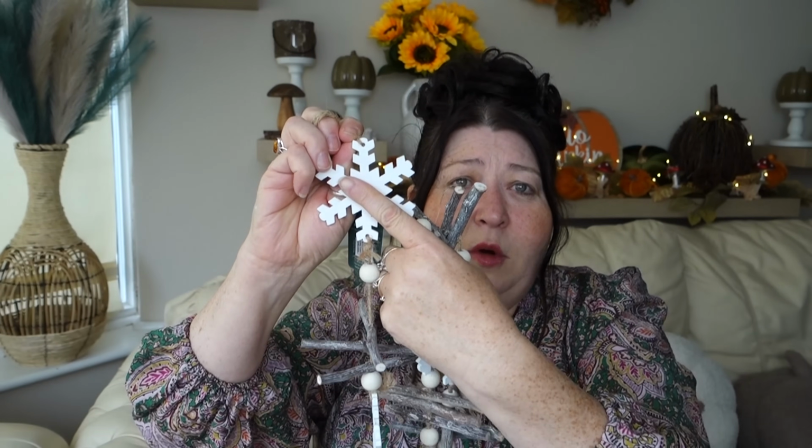You know what? It's absolutely lovely. I'm really liking these, guys. They were £2.99. You could also get one with a Christmas tree, so that instead of a snowflake, it was a Christmas tree, and that one was equally as nice. Oh, that would have been nice for Pippin's room.